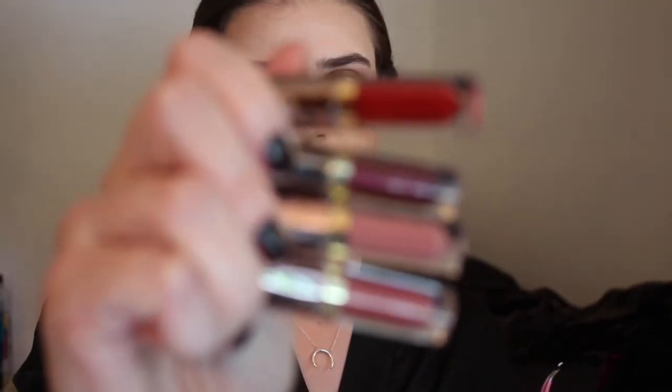I also, from Urban Decay, this was right in the front. It's a little Liquid Vice. So it comes with 4 of their liquid lipsticks. Oh, and of course the one that I want to use is not in here. Where is it? Oh, these are the colors.